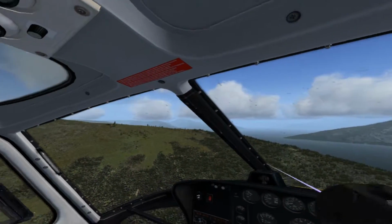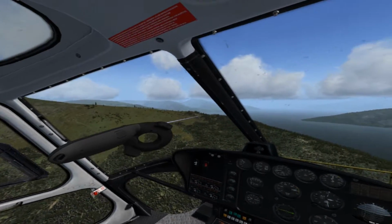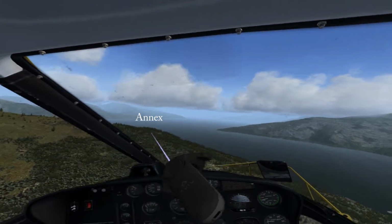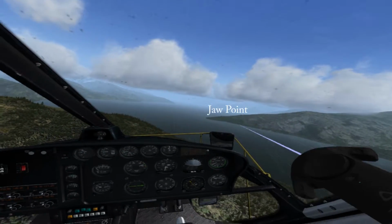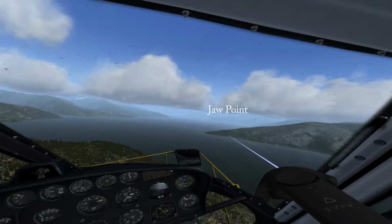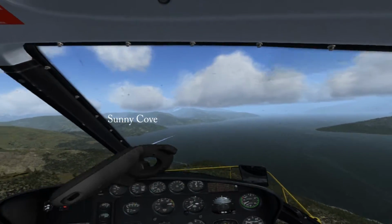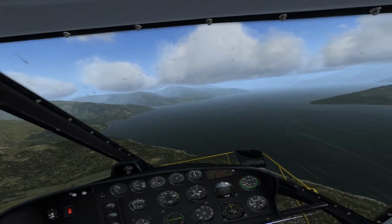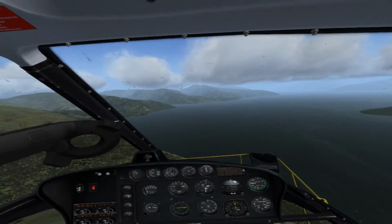Coming around Cooper here, we're going to start to make our way towards Annex Lake and the Annex Hydroelectric Power Plant, which is right up that valley right there. This will keep us away from the wings traffic and airplane traffic going into the Taku Lodge. They're going to be kind of over on this right side usually. This point right here is called Jaws. And this cove right in here is called Sunny Cove. So we'll make another call that we are coming around Cooper, 2,500 for Sunny Cove.